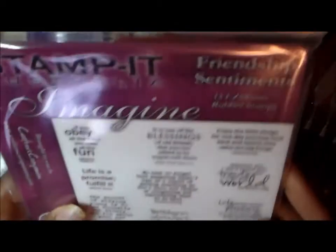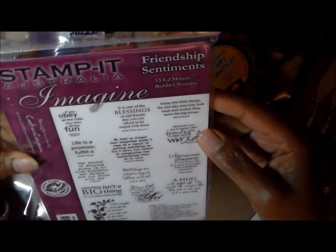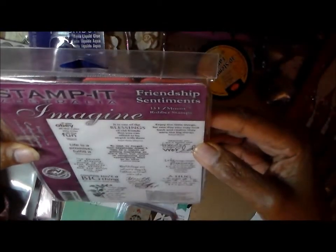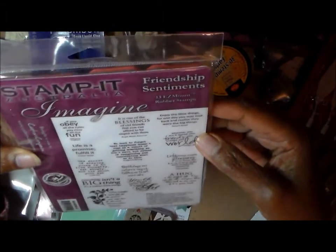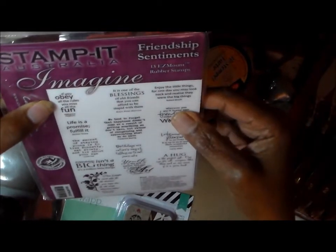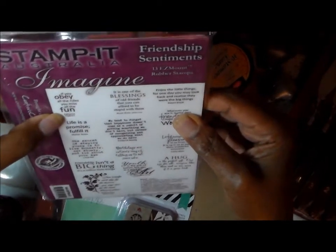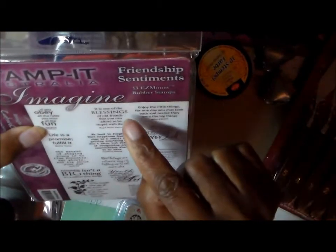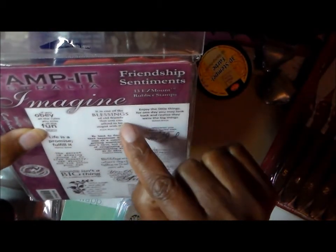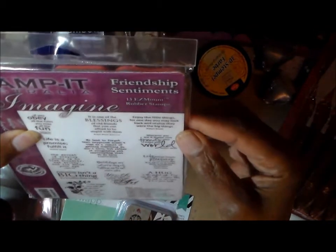And I got these stamps, and they are Stamp It Australia Friendship Sentiments, 13 Easy Mount Rubber Stamps. Okay, I'll tell you what some of them say. If you obey all the rules, you miss all the fun, by Catherine Hepburn. It is one of the blessings of old friends that you can afford to be stupid with them, Ralph Waldo Emerson. I love these.